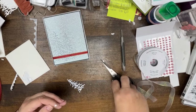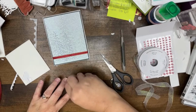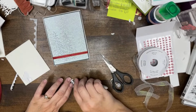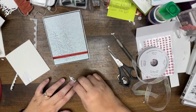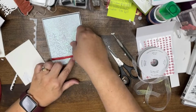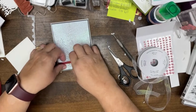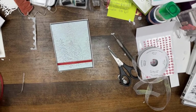All right. Let's get this little dude up here. There we go. And then we're going to stick you here. Isn't that pretty? I kind of like the black. I do not hate it. I think it would be really pretty with black and white ribbon. I didn't have any, so I just surrendered to it and said it's okay.